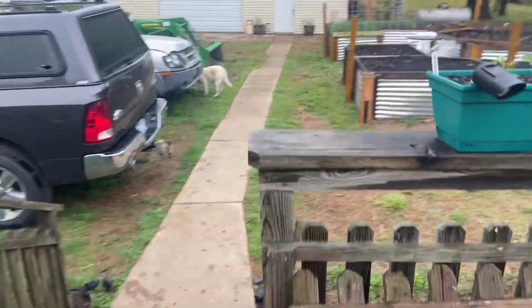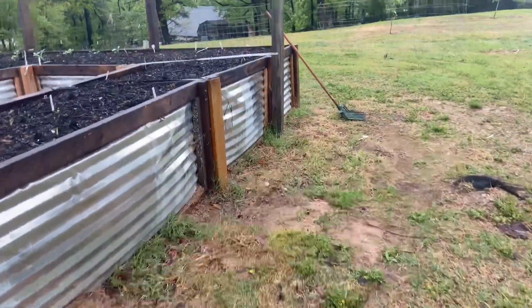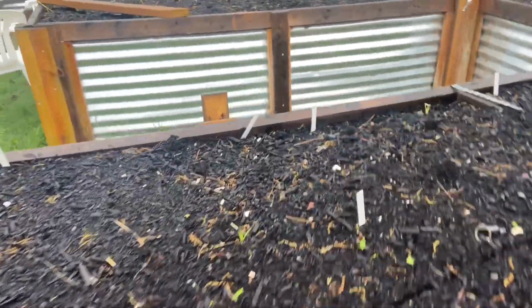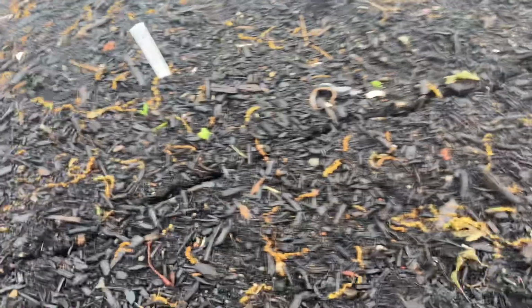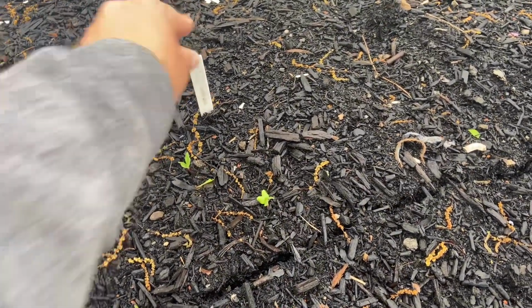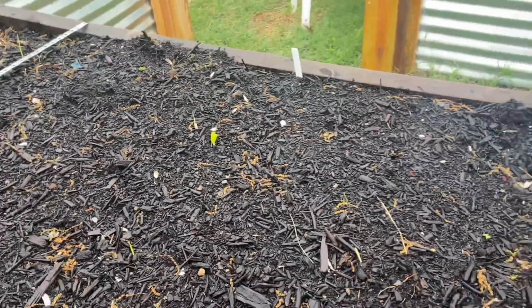Off to the barn we go, but we'll take a little detour around the garden. It's what I do every morning, so I'll take you with me. Oh wow, what a difference a day makes. Holy cannoli. Happy birthday, babies. Those are radishes, I believe. Rat's tail. Yep, these are rat's tail radish from Baker Creek. That's exciting. Still not positive what that guy is over there. I'm gonna watch it and see.